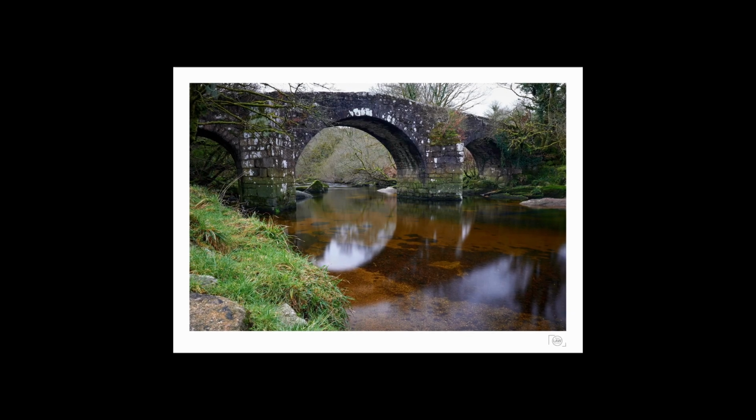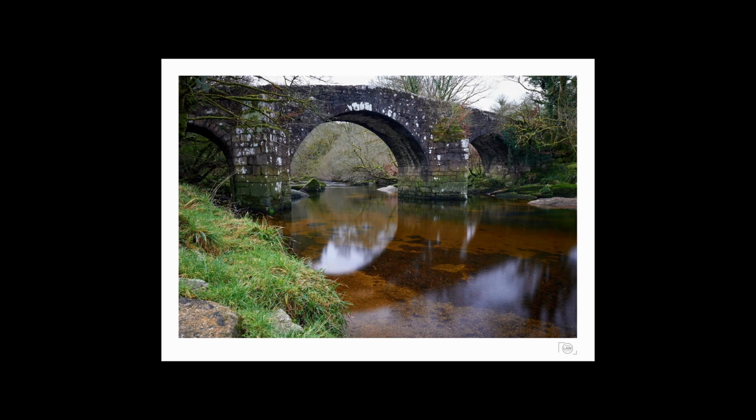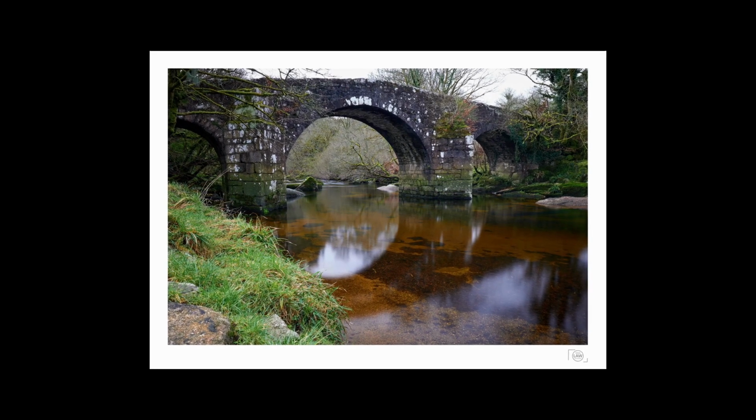In this shot you can see that the polarizing filter does make quite a difference. Gone is that harsh glare of the sky. You can see a little bit more of the brown colour from the water and the riverbed, and it's also made the colours pop out a little bit more.